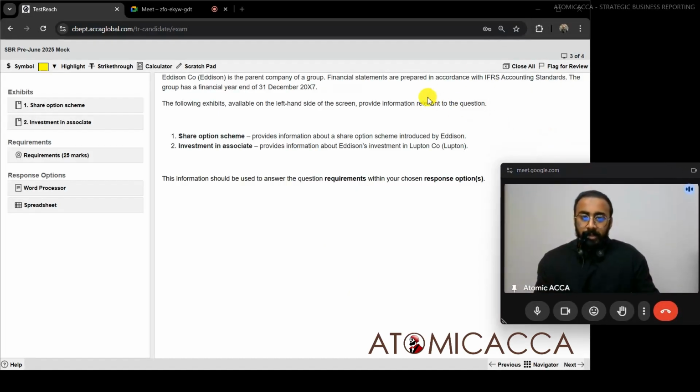Edison Company is the parent company of a group. Financial statements are prepared in accordance with IFRS and group financial year end is 31st December X7. The following exhibits are available. Share option scheme is there. Investment in associate is there.